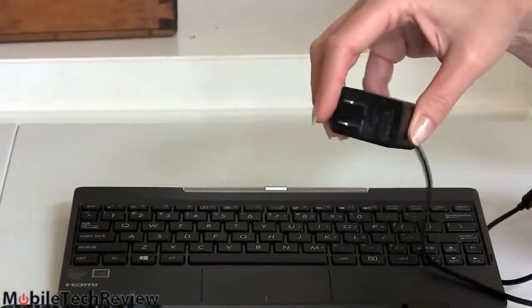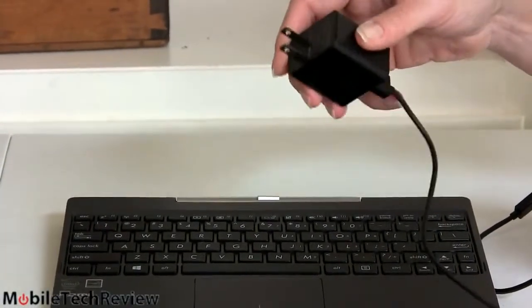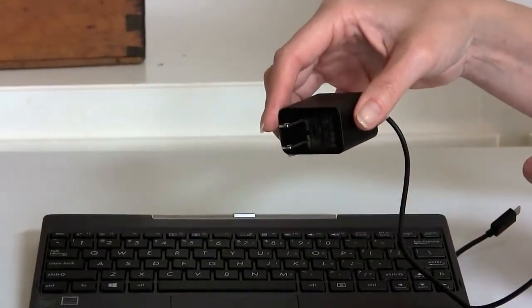Again, like you see on a lot of Android tablets, even the iPad charger is 2 amps as well. And the usual 5-volt out because it's USB-based charging, which is part of the reason it's slow. USB-based charging is not the fastest thing.